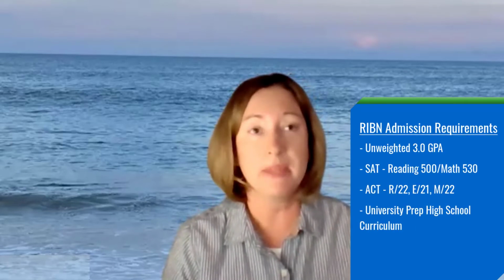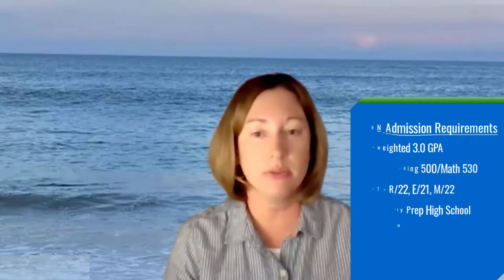Well, we do require students to have at least a 3.0 unweighted GPA in their high school courses. And if they've taken more than 12 credit hours in college, we require them to have at least a 3.0 in those college courses as well. And any classes that they might have taken while they've been dual enrolled in high school and Pitt Community College would apply toward this program.